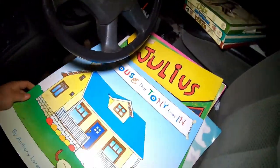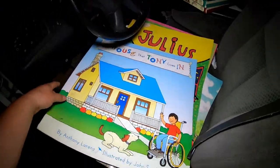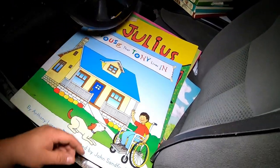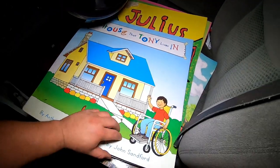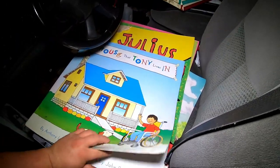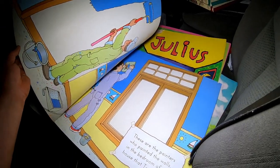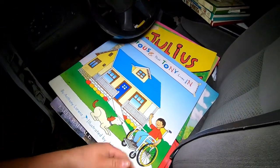I can't believe they threw these away. These are amazing. The house that Tony lives in. Little guy in a wheelchair, wheelchair ramp. So I guess that kind of depicts the life of somebody in a wheelchair. And something like that's pretty nice. Some big old illustrations. Too freaking cool.